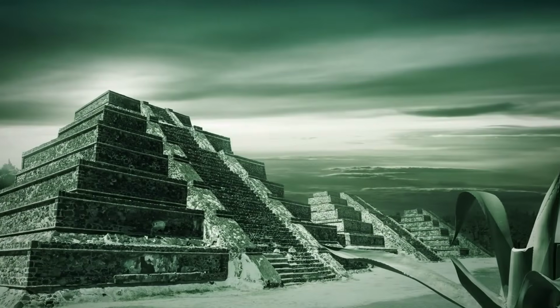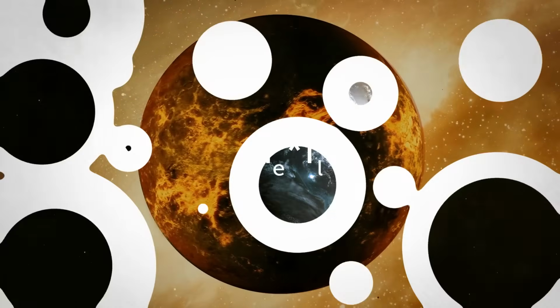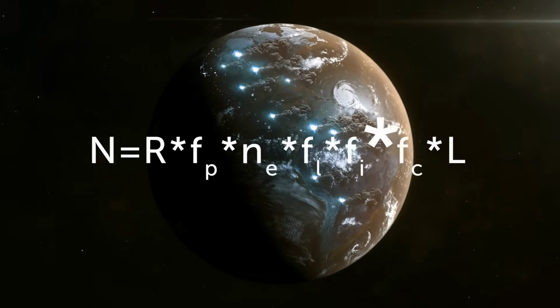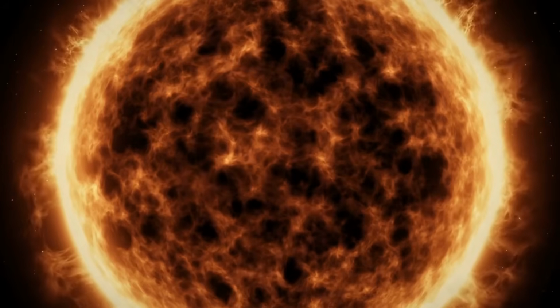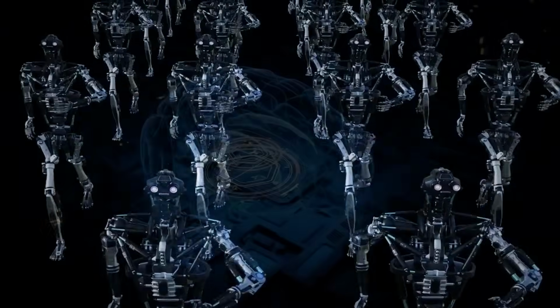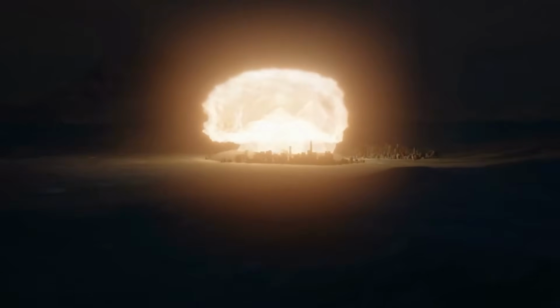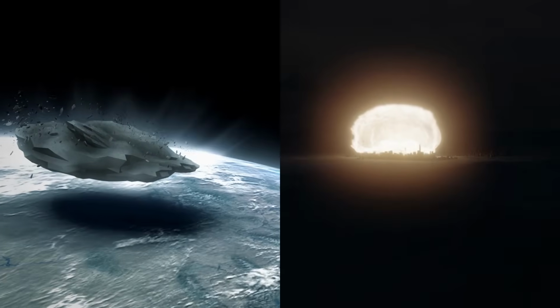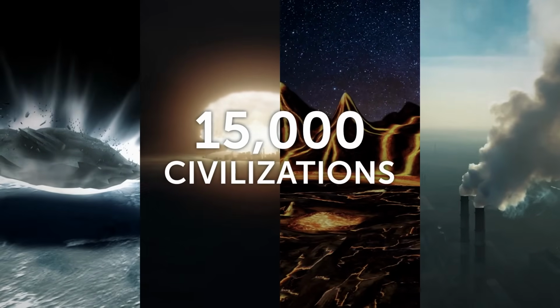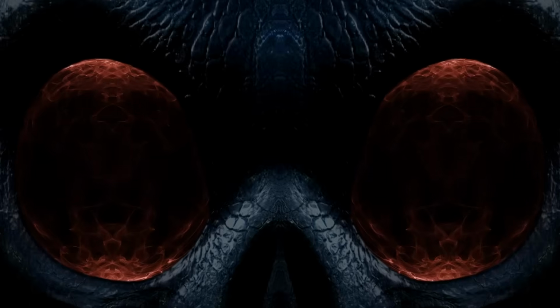But just like with Earth history or struggles, these civilizations may also have their own challenges. World-ending events should be thrown into the equation, like asteroids, solar flares, supervolcanoes, and supernova. They could also destroy themselves through technology, like AI dominance or nanotech, or by affecting their own ecosystems and running out of resources, or by just acting stupidly. If we take these into the equation, the remaining living civilizations could be around 15,000. But what could they possibly want from humans?